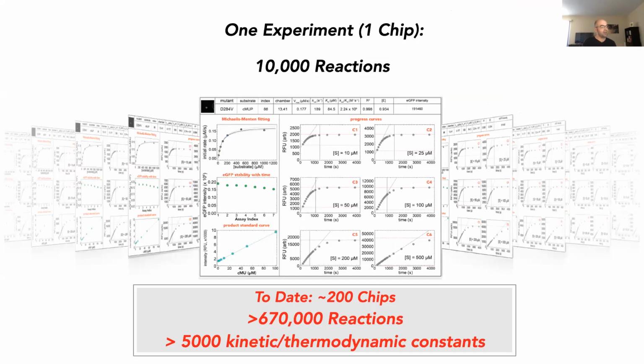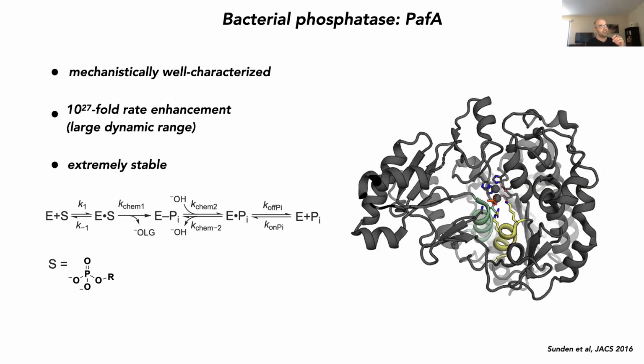So to date, we've done about 200 chips, and that's comprised over 670,000 individual time courses. And we've used these kinetics to determine over 5,000 kinetic and thermodynamic constants for a variety of enzyme mutants. And for the remainder of the talk, I'm going to be discussing the functional interpretation of these measurements and what they've taught us about enzyme architecture. But before I do that, I want to show you that HT-MEK works, that it reproduces the Michaelis-Menten constants of traditional biochemistry. So to do that, I'm going to introduce our model system that we use to develop HT-MEK.